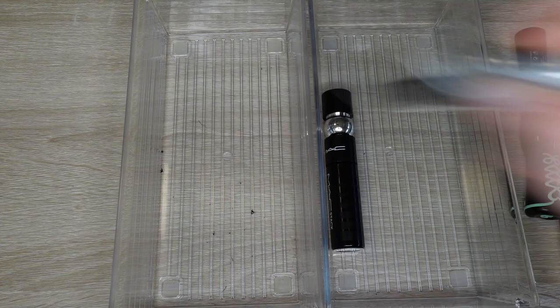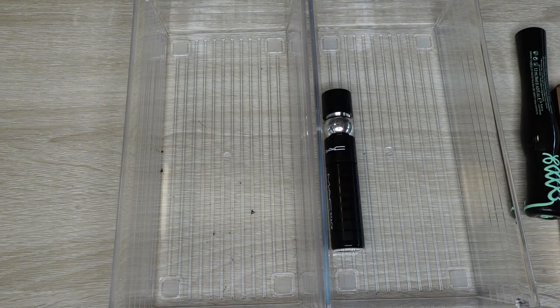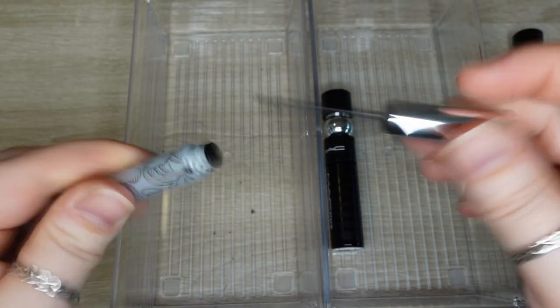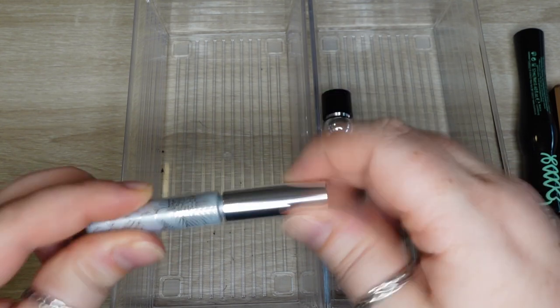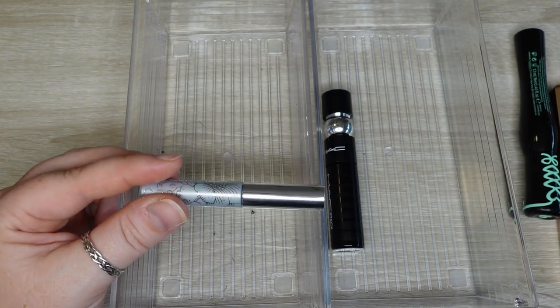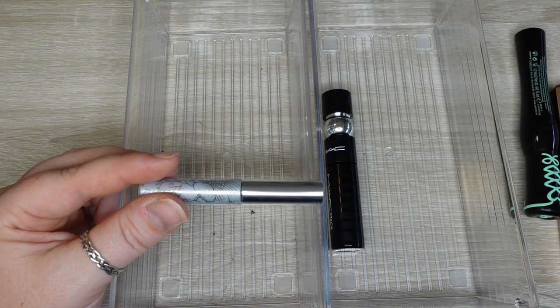Next, I have a small one. This is just from Clinique. Oh my goodness, what is it called? Bottom Lash Mascara. That is why I keep this one. It is just a bottom lash mascara. It's tiny. Sometimes these brushes are so big that I have a hard time trusting myself with my lower lashes and applying it down there.